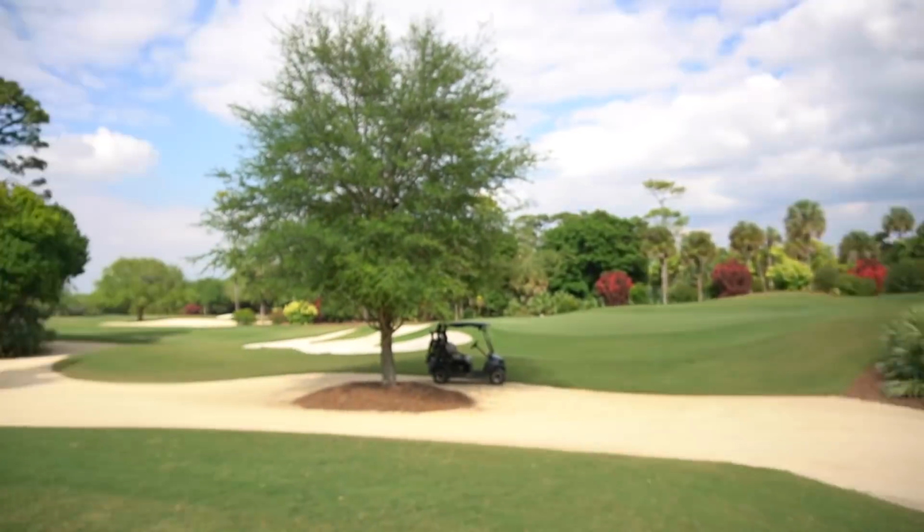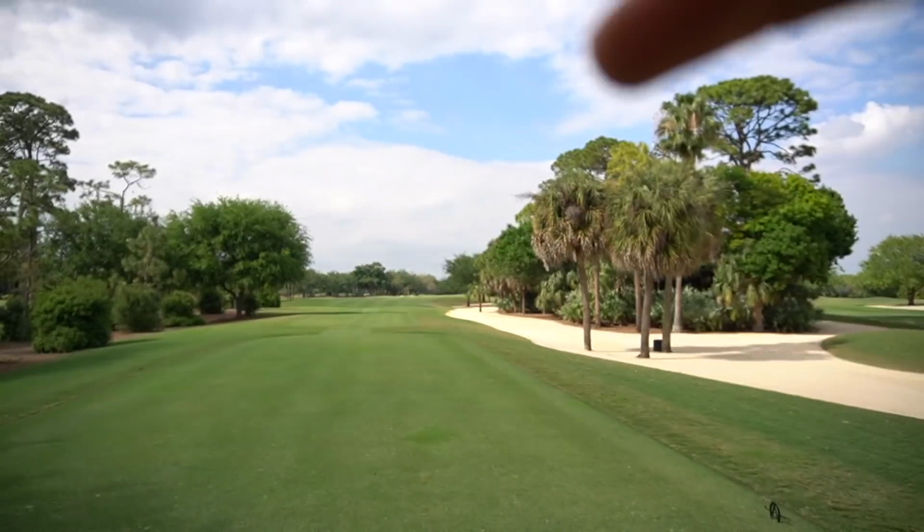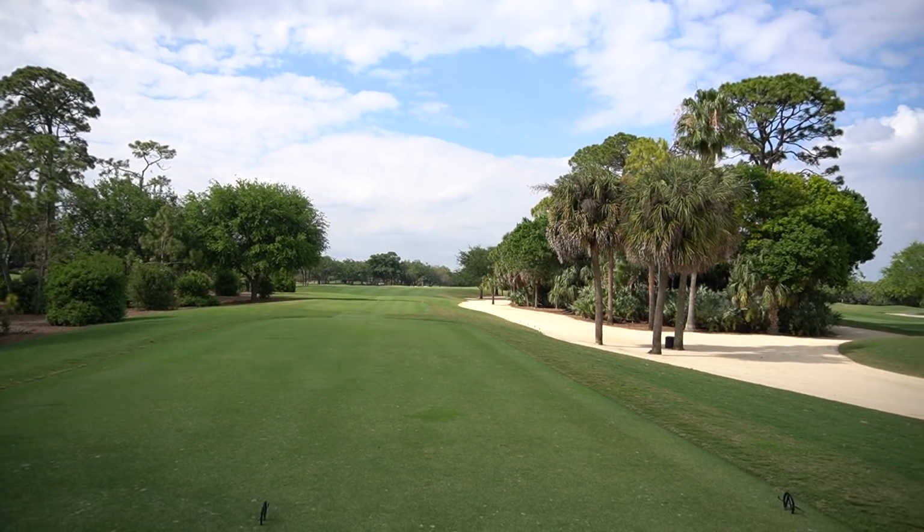Alright guys, so not a good hole. On to the next hole, 403 yard par 4. Gonna be just trying to put it pretty much right at that little dip in the trees there and set myself up for a nice little wedge shot.